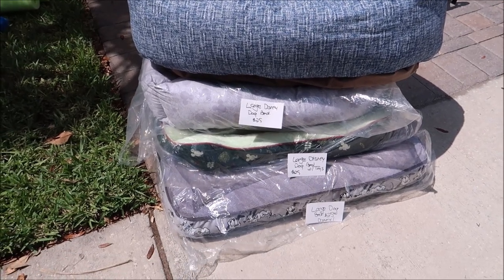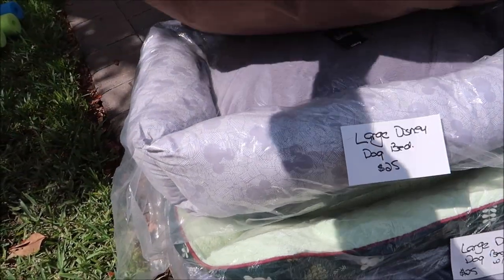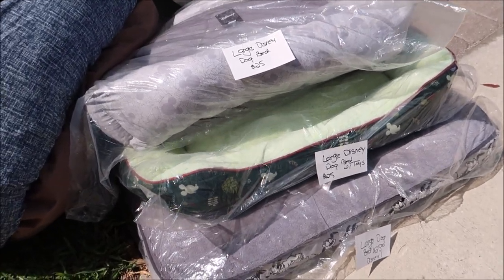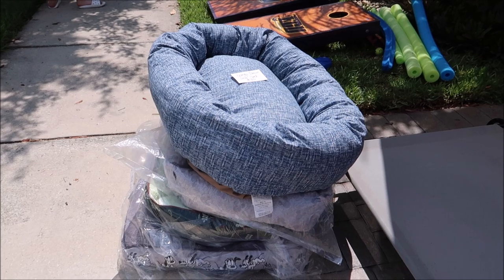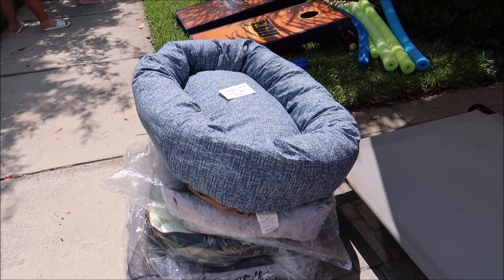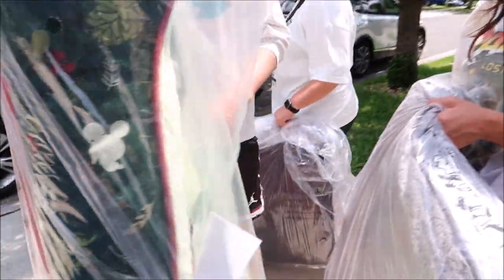Now just wait a second here. Look at this. A bunch of large dog beds and they're Disney ones. $25. Gracie would like this one. It's like the pillow one. Oh, I think I'm going to get it. Yeah, I'm going to get that one. In fact, I'm thinking about trying to do a package deal. Maybe 2 for $40, something like that. Or 3 for $50. 3 for $60.